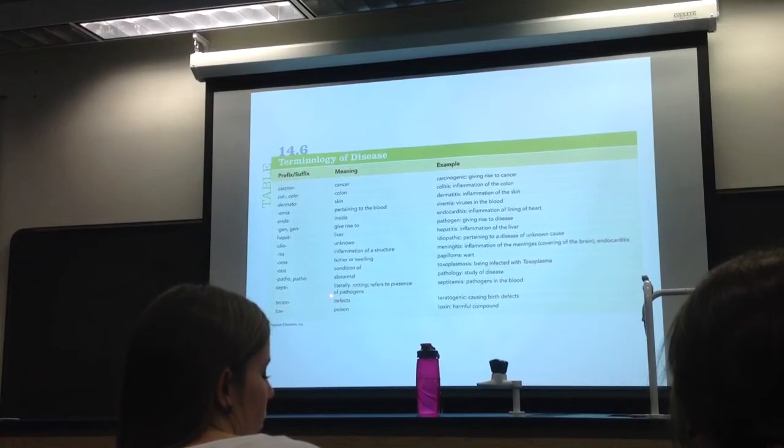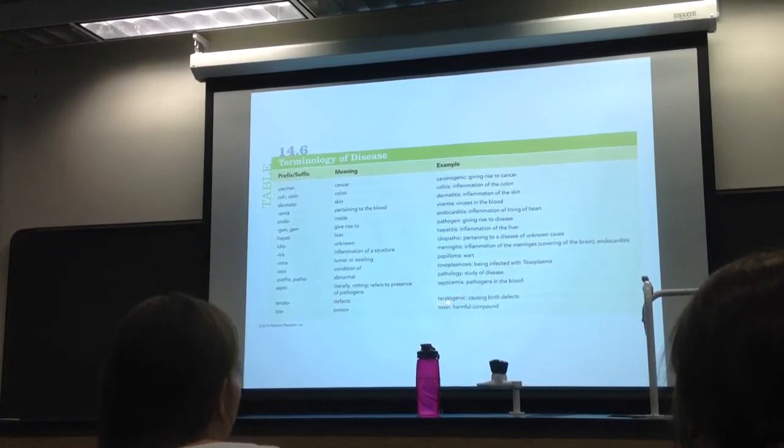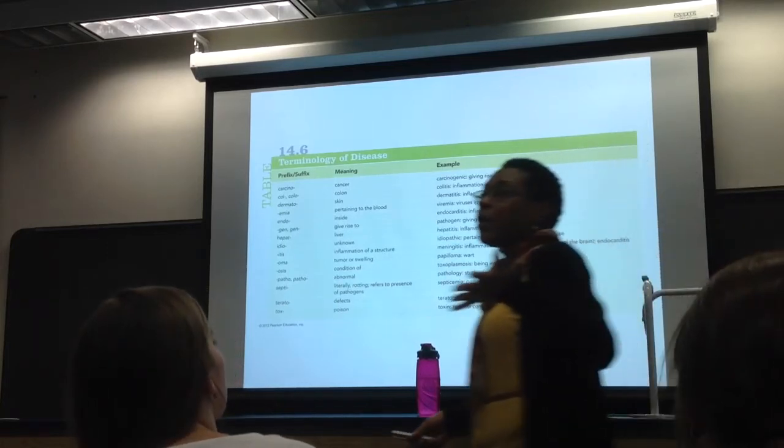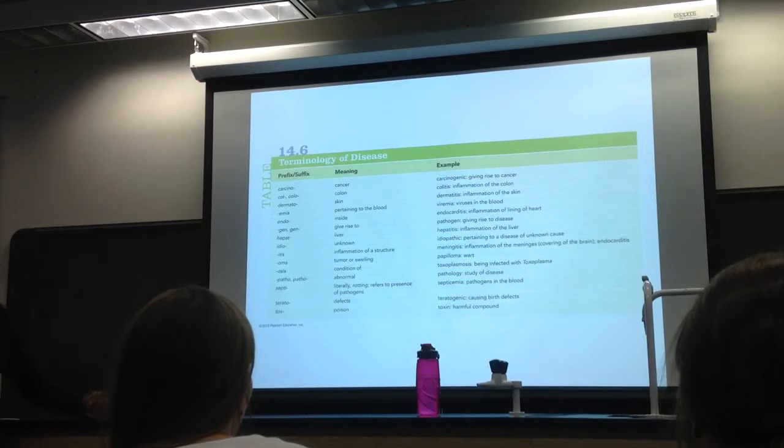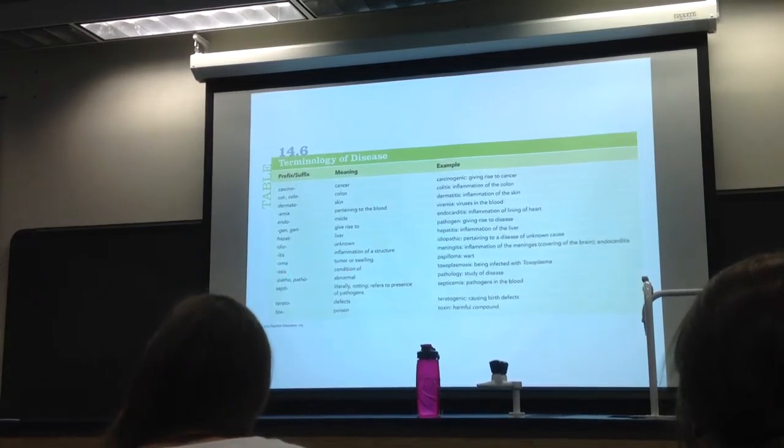Teratogen, defect, so a teratogenic substance causes birth defects. Toxins means what, a poison, so toxins are poisons. I'm not going to test you on that, but you may see this. You should know what they mean. You don't want to go to work and someone says something osis, and you don't know what they're talking about, right? You don't want to look like that, okay? Osis is condition of, okay? Itis, inflammation of.